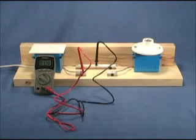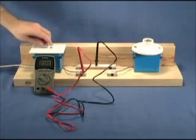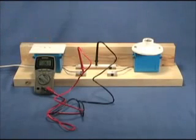You'll notice that even with the device turned off, we're measuring a small voltage. This is a phantom voltage, likely due to electromagnetic interference or coupling, which shouldn't be a problem. When the device is turned on, you'll see the voltage jump significantly.